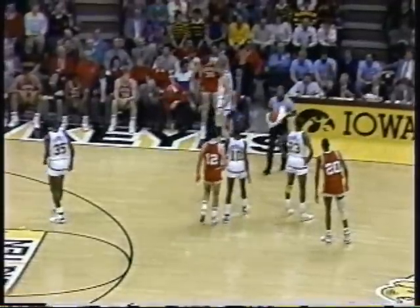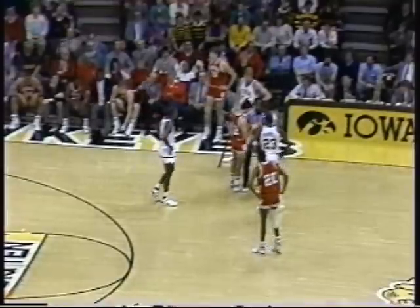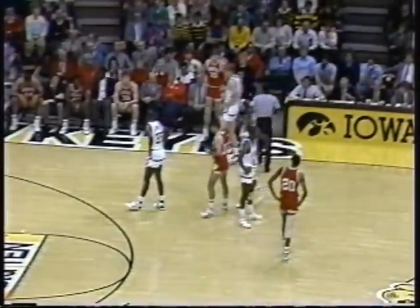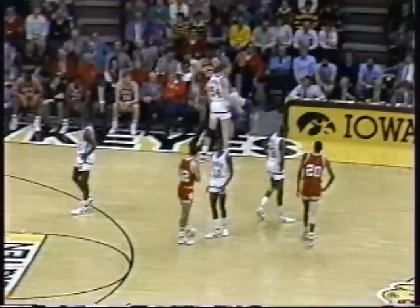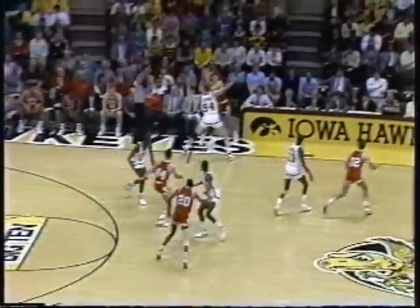Indiana is not a strong physical team. Callaway slender, Garrett is a slender shot blocker, just not extremely physical. So far, Iowa's bench has outscored Indiana 6-0. We'll check that stat as we go on further into the ball game.